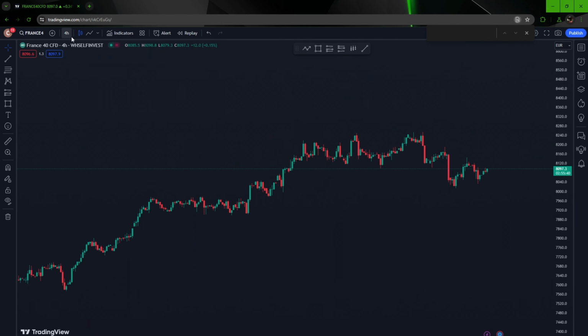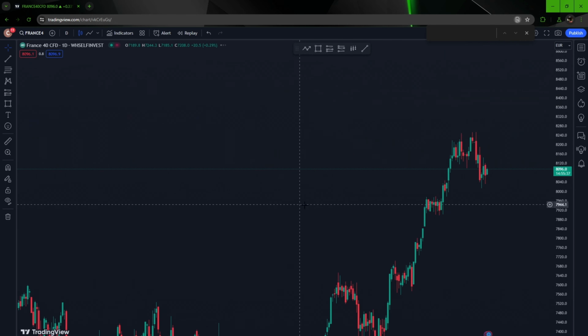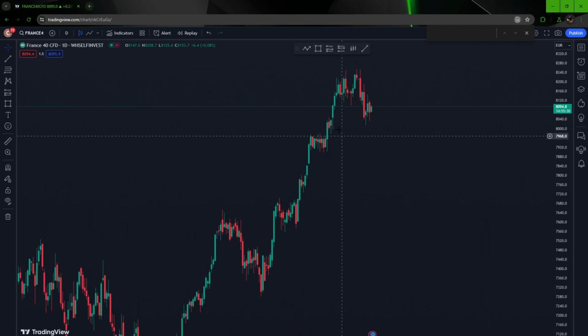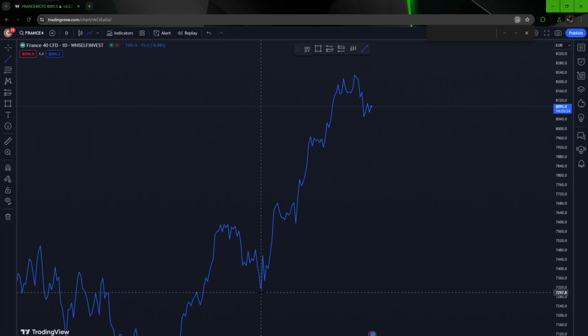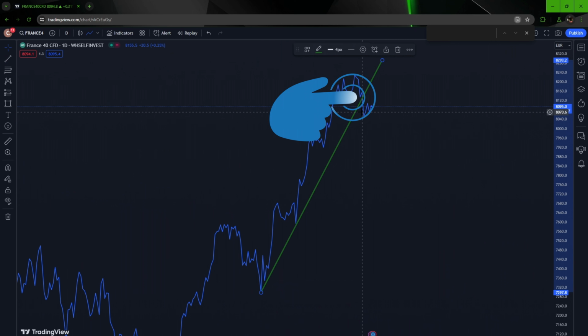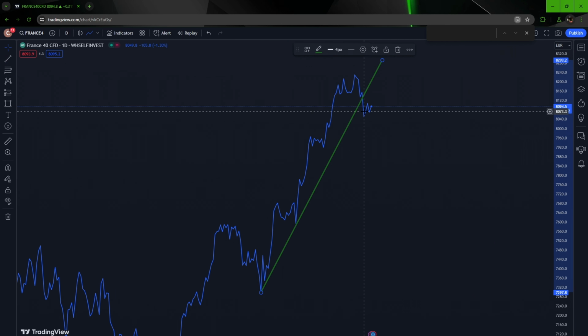Let me go back up to the day chart and that'll show you nicely how you can see that your trend is broken. If you take this, okay, let's put it on a line chart just to make it a bit easier. You draw that trend up. You see there, it's broken through the trend. So this is now effectively, it's broken the bullish trend and it's gone into a bearish trend.